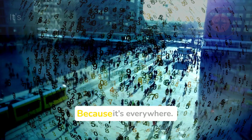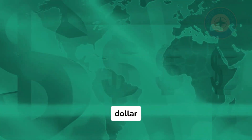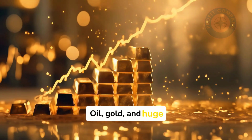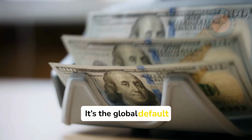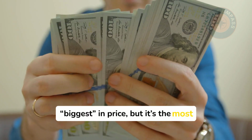Why? Because it's everywhere. Over 80% of global trade uses the dollar. Countries keep trillions of dollars in their reserves. Oil, gold, and huge international deals are almost always priced in dollars. It's the global default currency. So the dollar is not the biggest in price, but it's the most important.